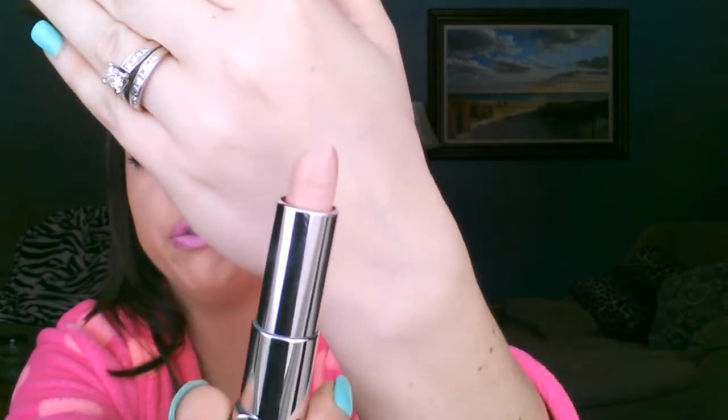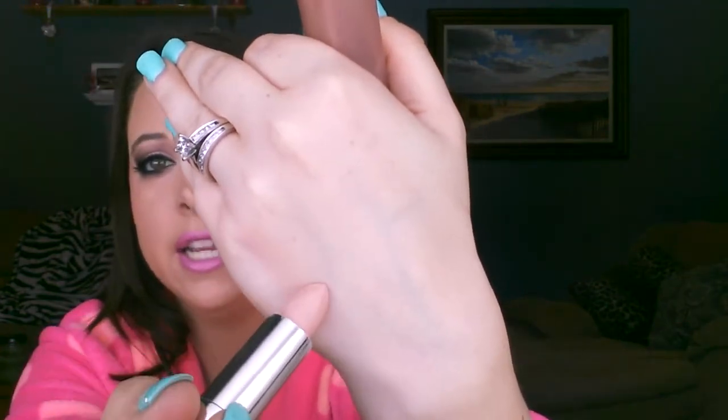I usually only wear nudes and pinks, and this one is in the color 910 Bare All. It's kind of like a dupe for MAC Myth, and I have been wearing this a lot, and when I do wear it, everybody tells me it is the most perfect shade for my skin tone. So I do wear this one a lot. It's so hard to see with how bright it is, and my hand is definitely whiter because I use self-tanner on my face. But this is the color right there.